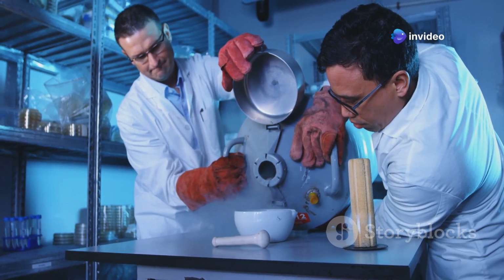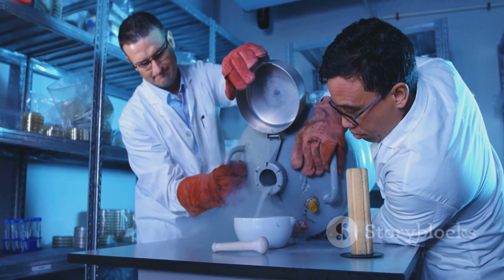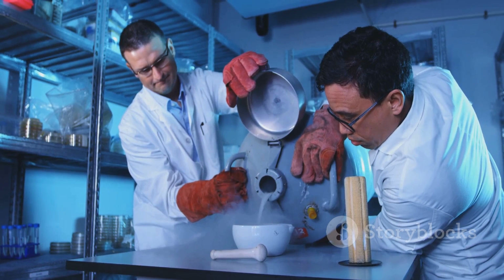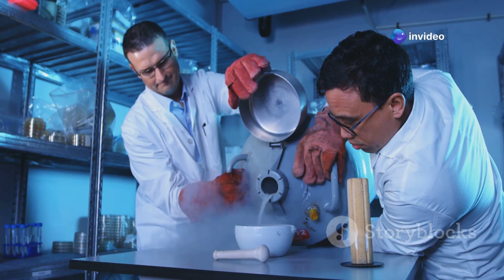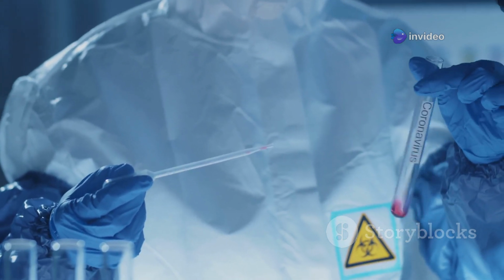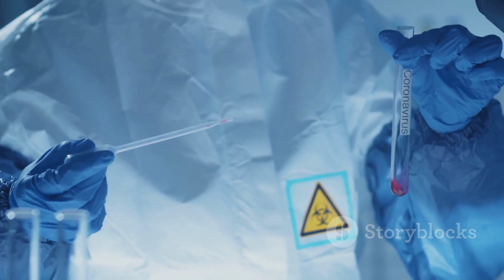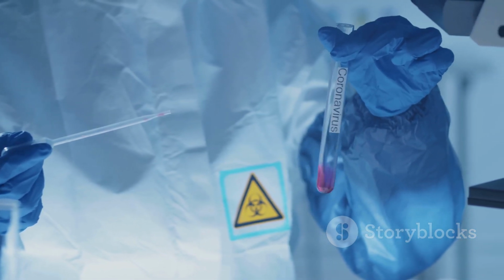Nitroglycerin isn't just an explosive or a medicine, it's a symbol of transformation. It shows us that with knowledge, care, and creativity, we can turn even the most dangerous forces into tools for good. The story of nitroglycerin is a story of balance, of risk and reward, danger and hope. It's a testament to the power of science to change the world one discovery at a time.